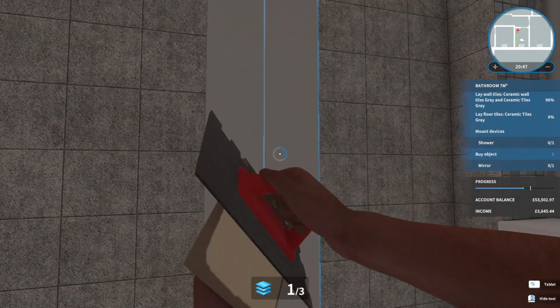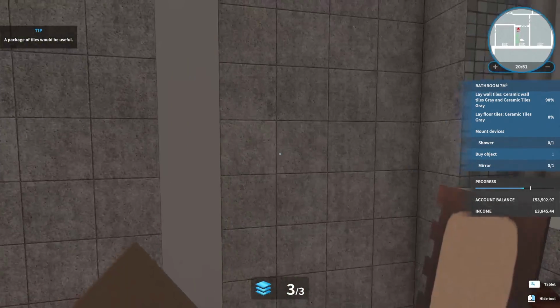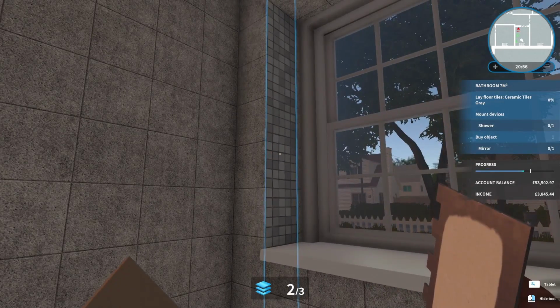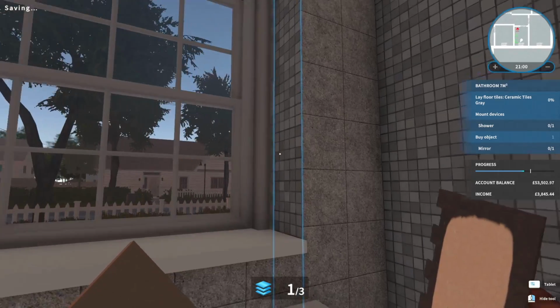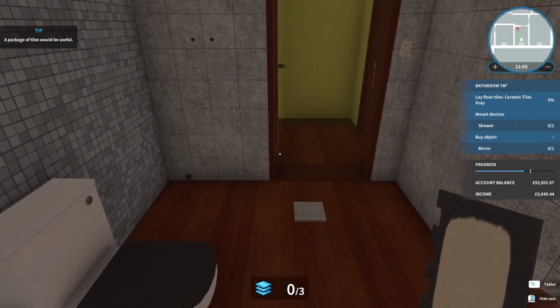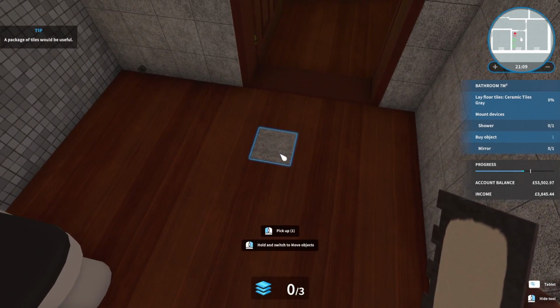What I may do then is actually go around the window. If I've got enough, so if I can get three. Yeah, I've got enough, so I'll go around the window again. Do them all the same. It would have been quite nice if I could have done them all in mosaic-y tiles around there, but it wasn't to be. And that should be wall tiles done.